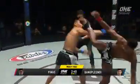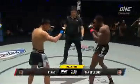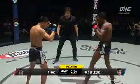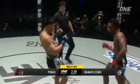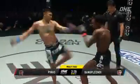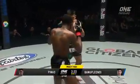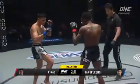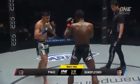Brown trying to close the distance. Bangpleenoi could capture the front kick, just upends him. Left hook there from Brown, needed a right hand for company. Bangpleenoi goes upstairs again, trying to break down that right forearm of Brown. He's doing that. You can start to see a little bit of the swelling start to build up there on Brown because he's eaten so many of those shots to that forearm.